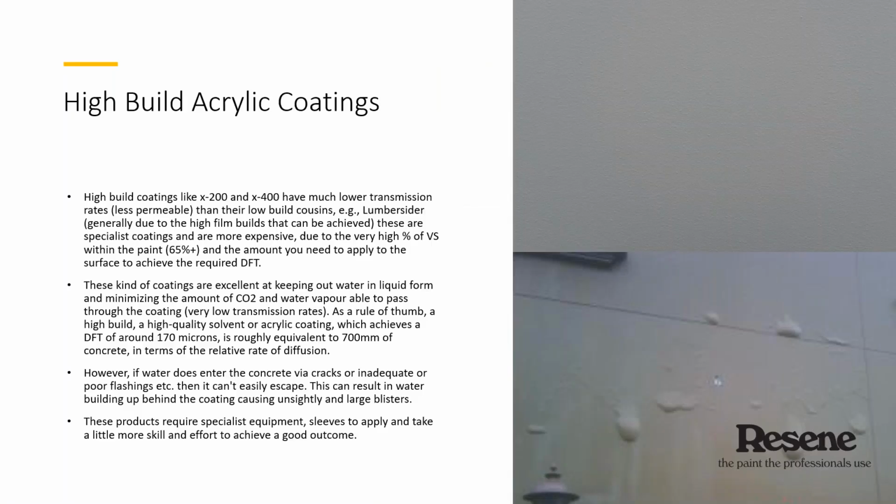Right, high build acrylic coatings, as I've mentioned, alluded to a couple of them, like X200 and X400, which for those who've been around a bit longer may have heard of a product called Thixalon. So Thixalon is now called X400. They have much lower transmission rates. They're far less permeable than their low build cousins like Lumbercider, generally due to the amount of film build. As I mentioned, they have high volume solids and so are quite dense. And obviously the denser the film, the slower the rate of transmission.